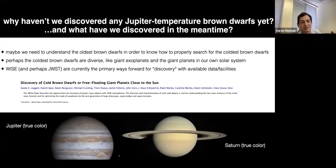So yeah, this leaves me with, as I said, some frustration and some questions. So why haven't we discovered any Jupiter temperature brown dwarfs? Like, there's no reason in my mind why they shouldn't be out there. And we're so much more sensitive than prior searches in the infrared. It just seems like we should have found them by now, but we haven't. And then also, what have we discovered in the meantime while we were looking for these extremely cold brown dwarfs? And so there's a few thoughts that we have about this, and several of them relate to this topic that I'm going to focus on for the rest of the talk about old and cold brown dwarfs. And so because brown dwarfs cool over billions of years as they age, there's this thought that maybe we need to understand the oldest brown dwarfs in order to know how to properly search for the coldest brown dwarf.